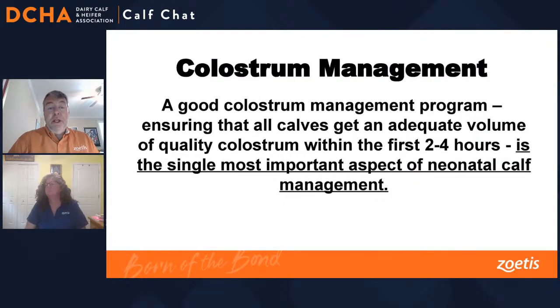Colostrum management, there are a lot of things in terms of raising a calf that I think are important. Colostrum is important, nutrition is important, avoiding stress is important, vaccination program is important. But every time I go to a dairy that's having a lot of calf mortality, a lot of diarrhea, this is probably the place where I start the most. This is where I see a lot of problems arising from.